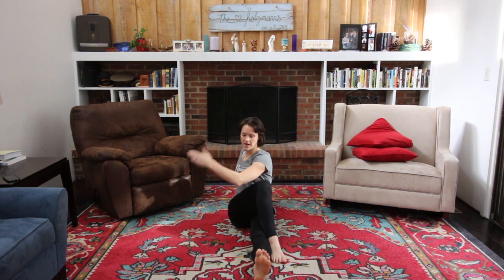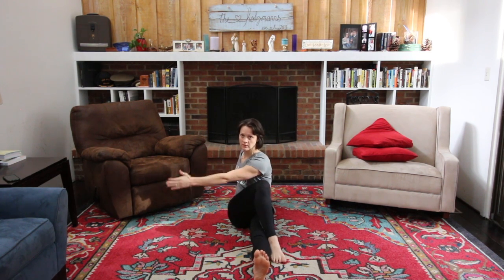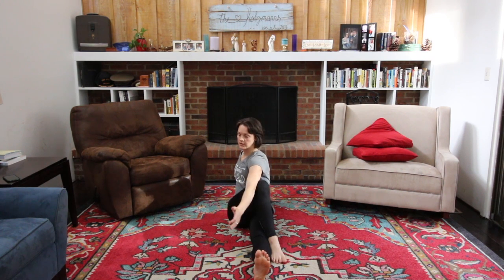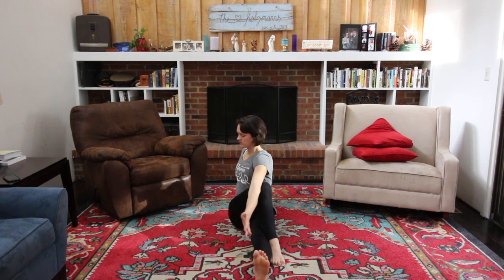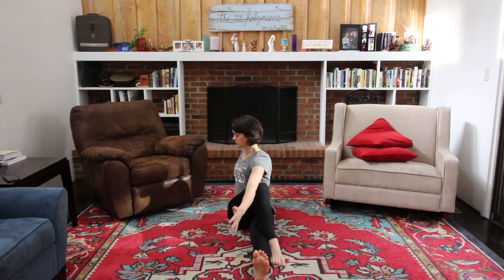So you want to try to channel air into that right chest if your right arm is back. And then you're just using your left arm as kind of the force to push you into that right rotation. So let's just breathe here. You want to find your sit bones and sit tall. Feel that air go into your rib cage. And then let it all out.